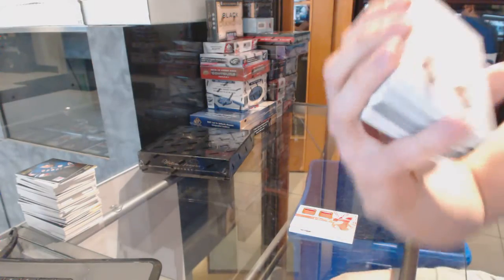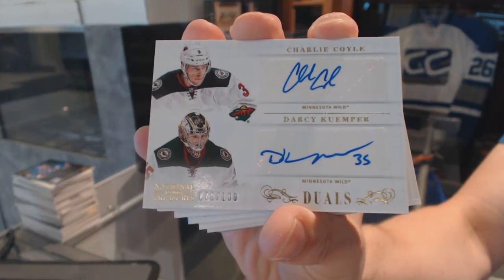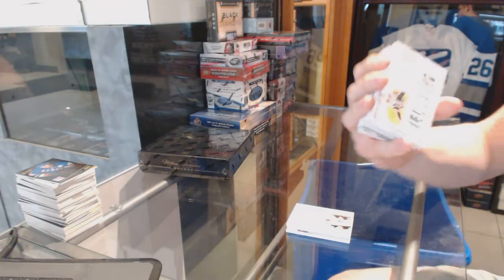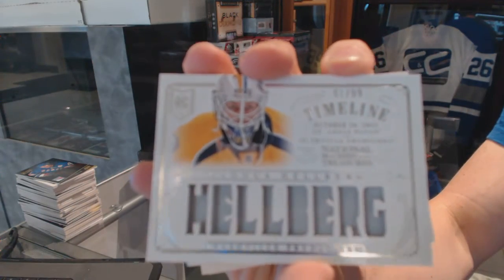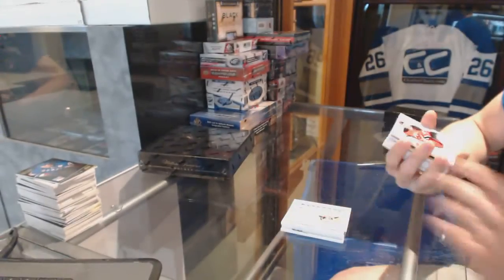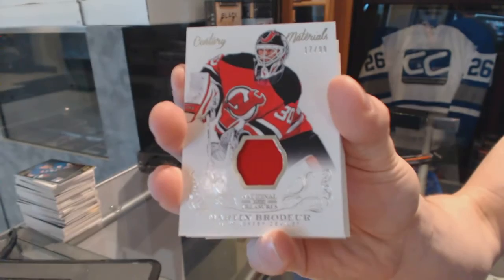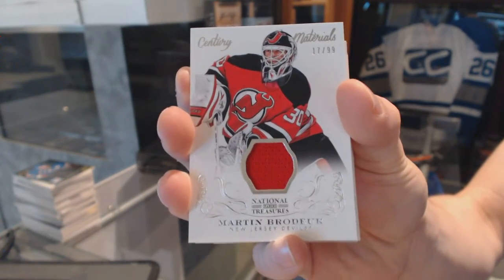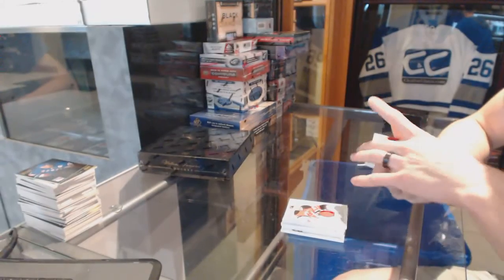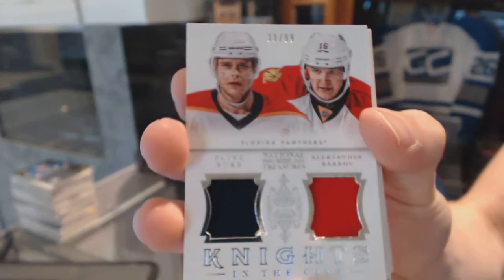Dual autograph numbered to 100 for the Minnesota Wild, Charlie Coyle and Darcy Kuemper. We've got a timeline jersey numbered to 99 for the Nashville Predators, Magnus Hellberg. Century Materials jersey numbered 17 of 99 for the New Jersey Devils, Martin Brodeur. Knights in the City dual jersey numbered 99 for the Florida Panthers, Pavel Bure and Aleksander Barkov.